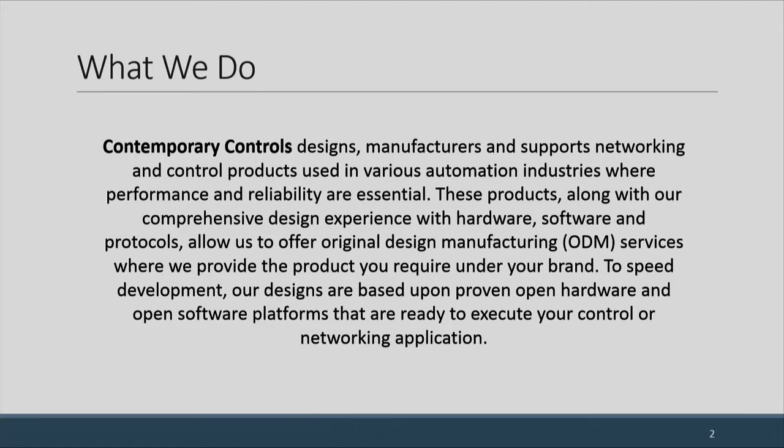But anyway, Contemporary Controls designs, manufactures, and supports networking and control products used in various automation industries where performance and reliability are essential. We don't only focus on HVAC, we do lots of other stuff too, so be aware. These products, along with our comprehensive design experience with hardware, software, and protocols, allow us to offer original design manufacturing, ODM, services where we provide the product you require under your brand to speed development. Our designs are based upon open hardware and open software platforms that are ready to execute your control or networking applications. We do custom stuff for people. Obviously, I don't think that'll apply to you folks, but realize that we're very open oriented, so nothing that we do has licenses associated with it.